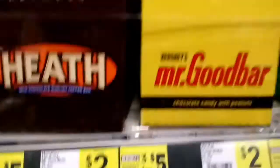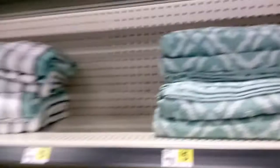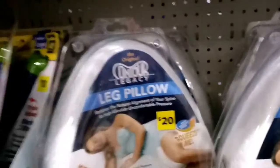Our store's out of them. $3 for $5. So $1.60 a can to go. Not pretty well though. Here's all the as seen on TV. These things suck. They're really hard.